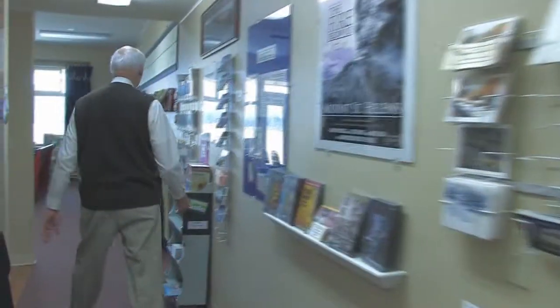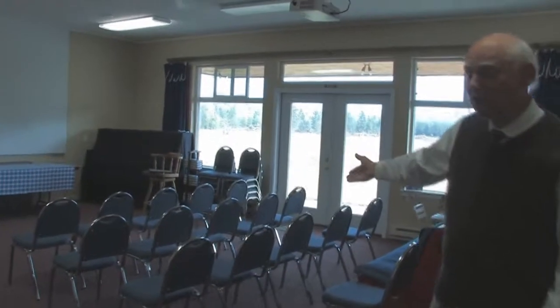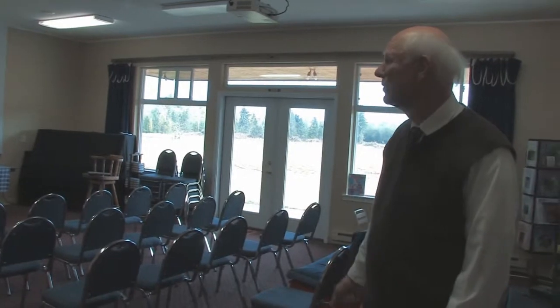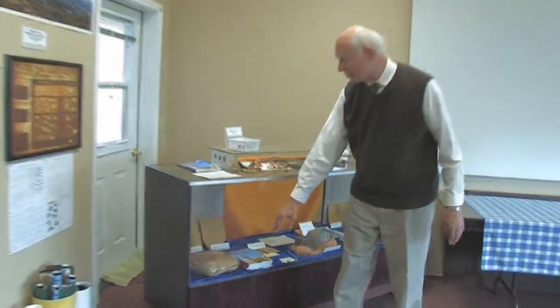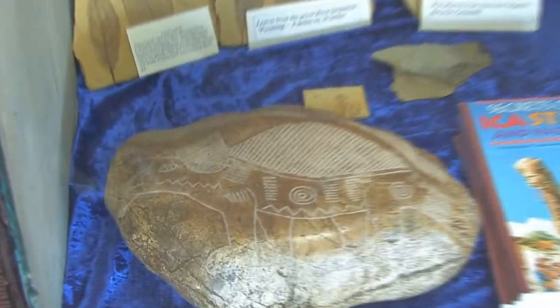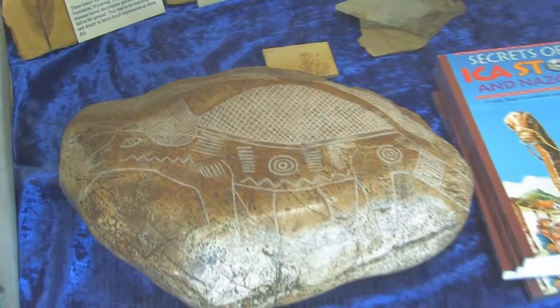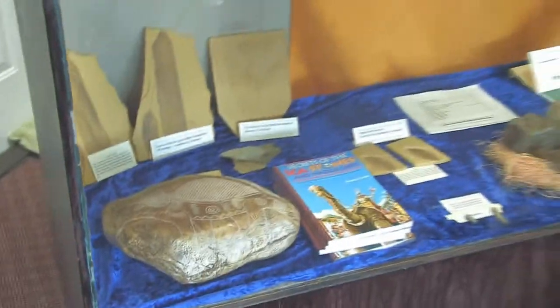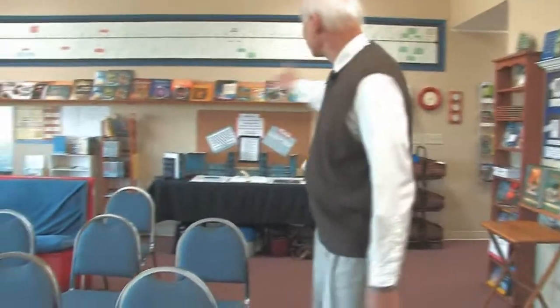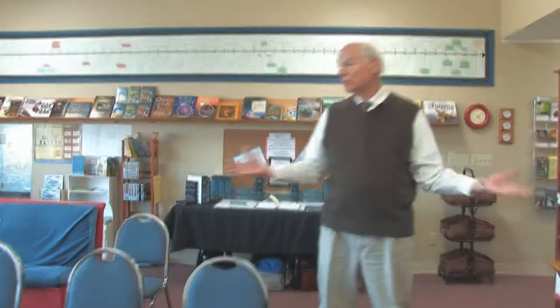We have restrooms, and then we come into the presentation room, the multi-purpose room here. We have lots of books around. I've given the talk here hundreds and hundreds of times. In this case right here, a burial stone, a replica of a burial stone from Ica, Peru. They accurately drew pictures of dinosaurs. We have lots of chairs around because there are so many resources. People can sit down and, to their heart's content, learn about biblical creation.